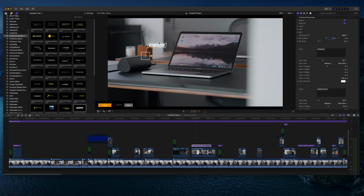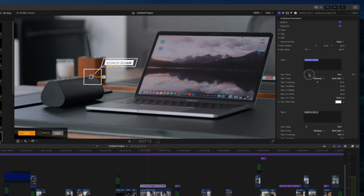And from there, you can also customize all of the things in the text box, as well as the color, the font, the line opacity, and everything.